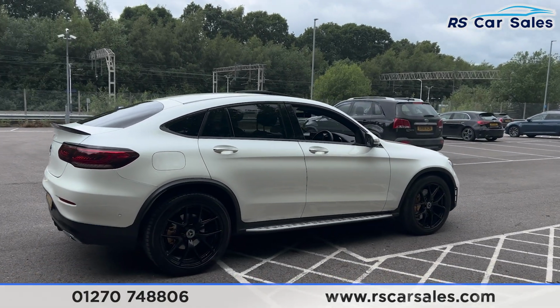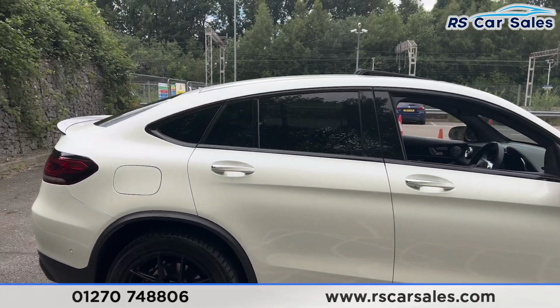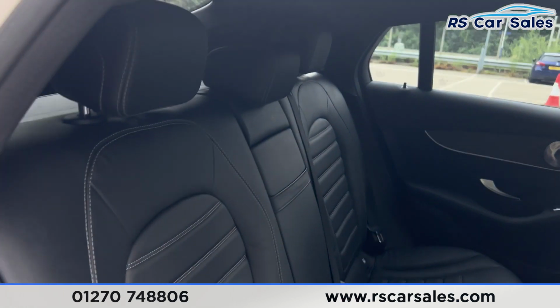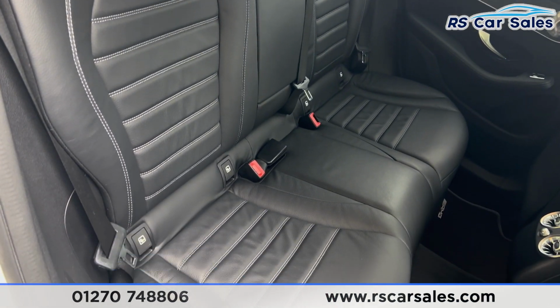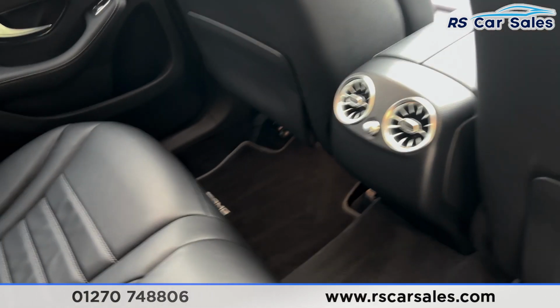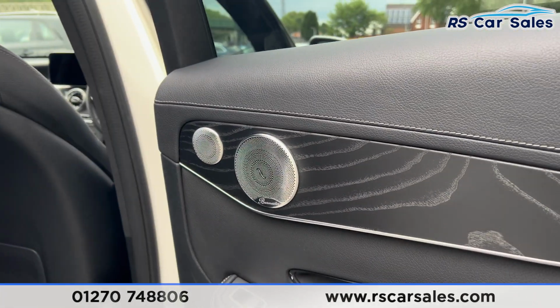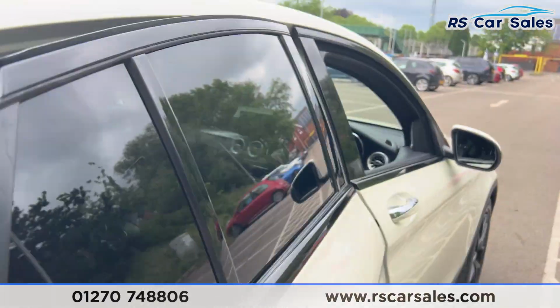Back round to the driver's side, you can see the vehicle is free from any major marks, dents or scratches. If you take a look at the interior now, inside of the back, you've got the full black leather seats with the grey stitching, foldable armrests in the centre and fixed ISOFIX points as well, with the vents in the centre for the rear passengers, the AMG floor mats. We also have the wooden effect trim on the doors with the premium Mercedes sound system and electric windows.